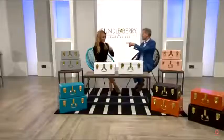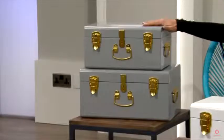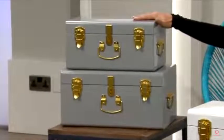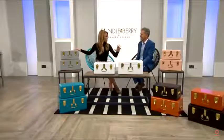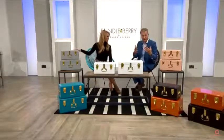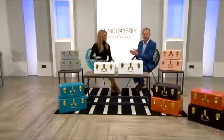Oh, the grey is beside you, which I adore. I mean, this is always hugely popular, this colour, because again, it goes with any colour scheme and you can put it anywhere. But I am really loving the fact that loads of people have bought the orange. It's been the most popular one today. Well, it's bright, it's vibrant, and if you do go for another set, yes, it is around the corner, but you'll love it all year round, not just Halloween.